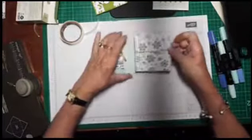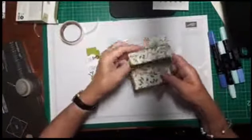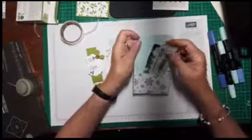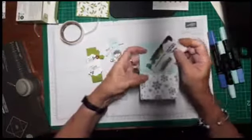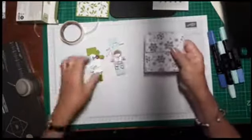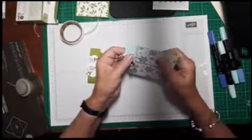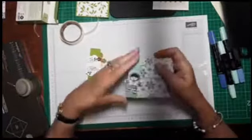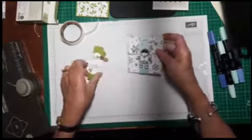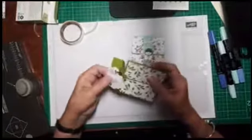So I can take the top off, take the belly band off, pop my library card inside, which is doubling as a gift card today, and pop the belly band back on. So there we go. And here's the other one I made earlier.